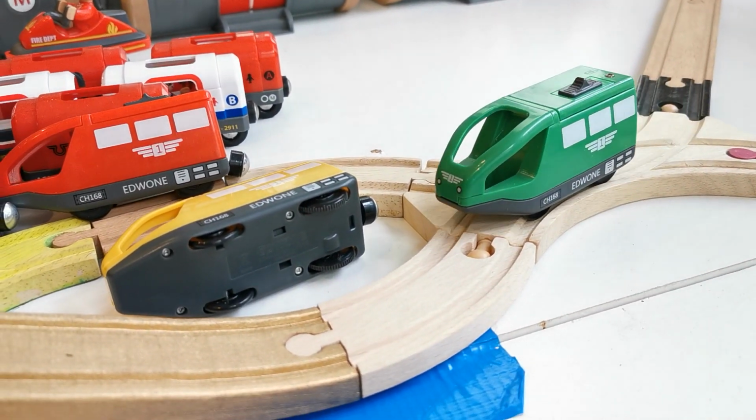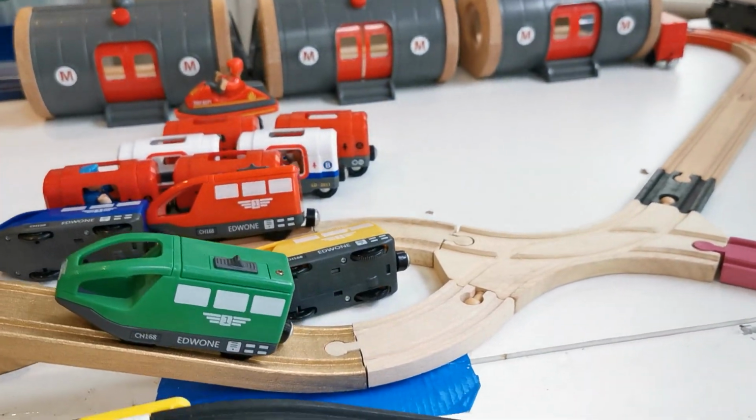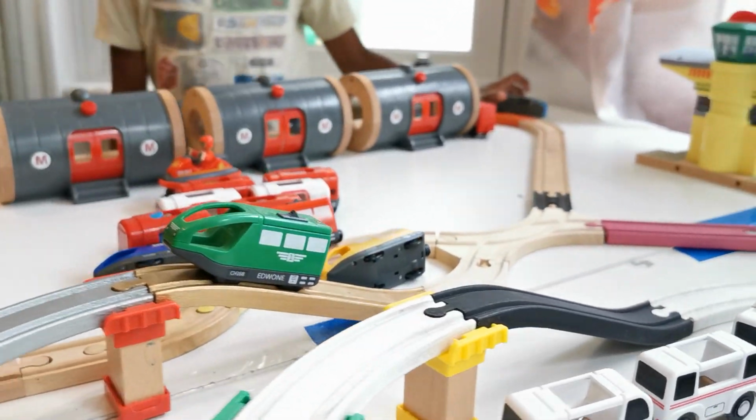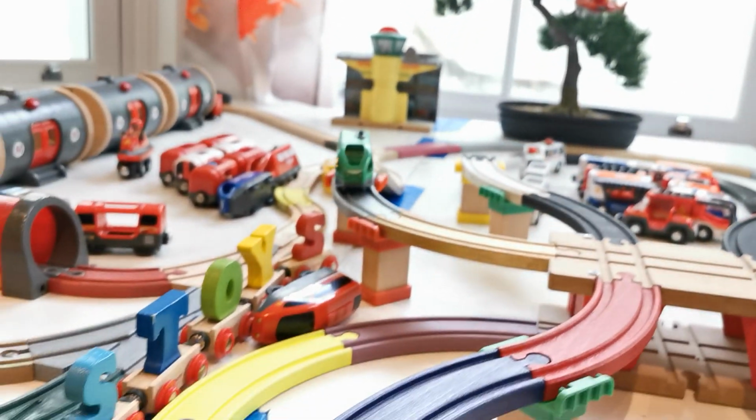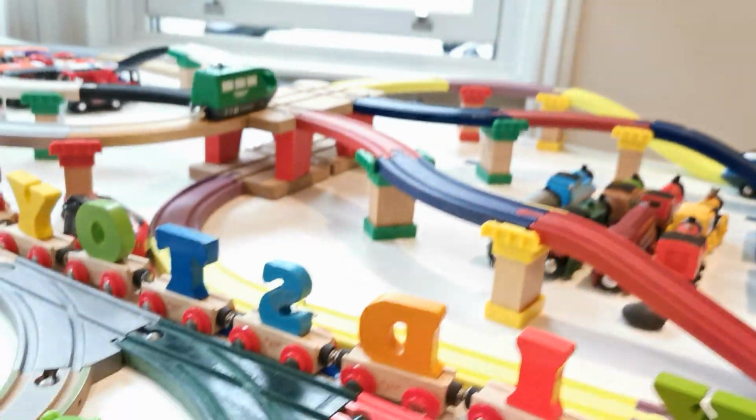Oh, they all got stuck in there. No, it diverted. The real one stopped here. And that one won the competition. Oh, won. Good. Yeah, the toughest train. Yeah. Super cool.